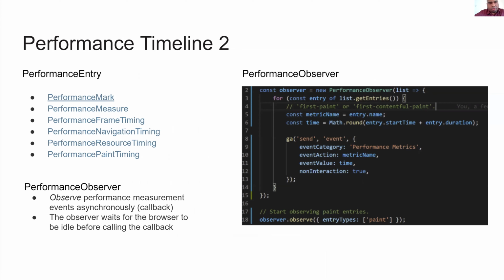They represent different measurements we can capture, and the big part of the API, the thing that makes it so lovely versus what we had in the past, is that we can now have this PerformanceObserver object that we can essentially use to observe performance measurements asynchronously. Before, you had to do some polling. You had to get performance entries and see what was going on. Now we can get them asynchronously through a callback, and the callback essentially gets fired when the browser's idle.